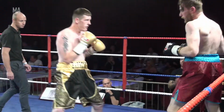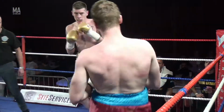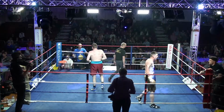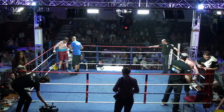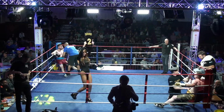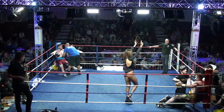Yes, very relaxed there. And as you said rightly, I like the movement and the rolling of the shoulders again. We talk about defensive measures. One of the things I like from Richard as well is that nice little roll of the shoulder just as he throws a shot. The moment you're throwing the shot and rolling that shoulder, you're moving your head out of the way of the retaliation. But to be fair to both men, very close round. They both had their success in that round.